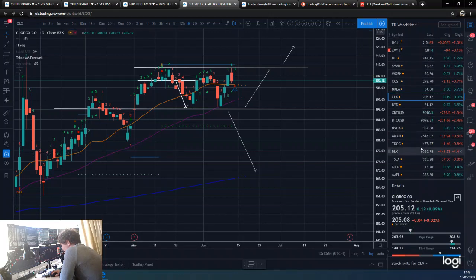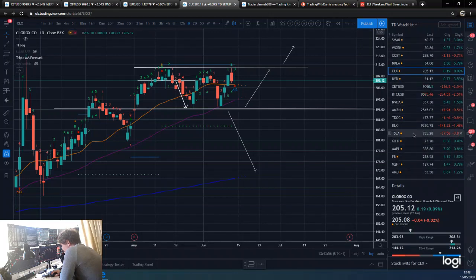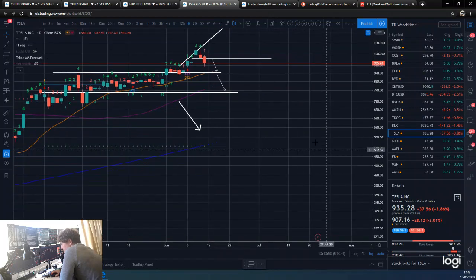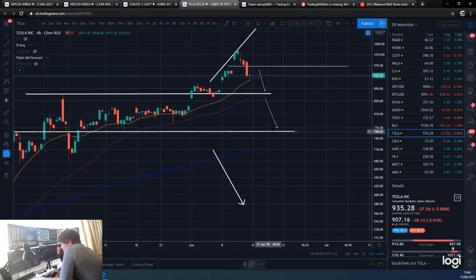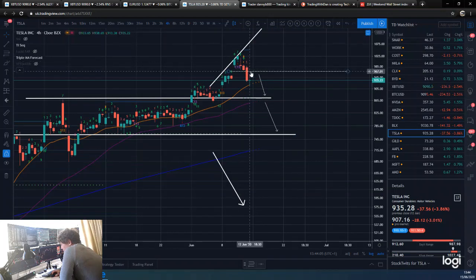We'll look at one more. Let's look at Tesla. What is Tesla going to do? So we had a sell trade here. I can only assume this is off of 4 hour 9. Yeah, so this is 4 hour 9 here, sell trade activated.